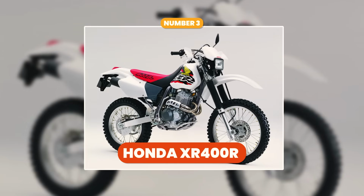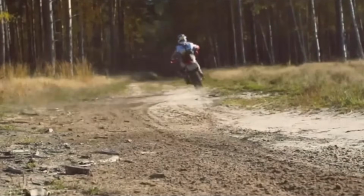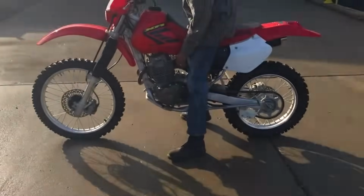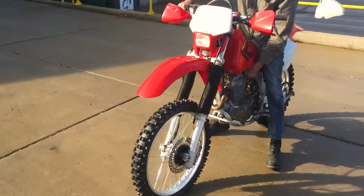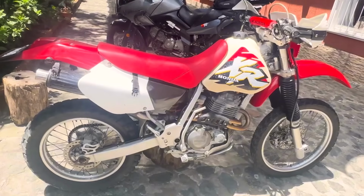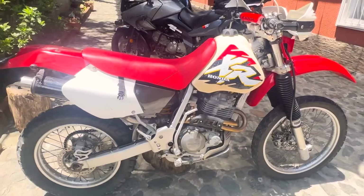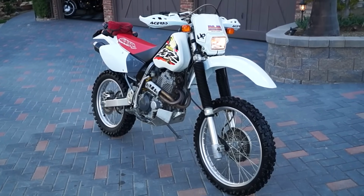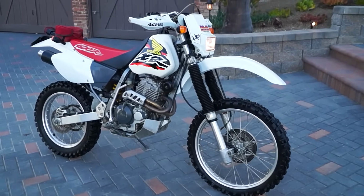Number 3. Honda XR 400R. Some bikes come and go, but the Honda XR 400R is one of those machines that riders never forget. Launched in the mid-90s, this 397cc air-cooled single-cylinder beast was designed for serious off-road riding. It was built with minimal electronics, a simple carburetor, and a rock-solid frame, making it nearly indestructible. Unlike modern rally bikes loaded with rider aids, the XR 400R was a pure dirt machine.